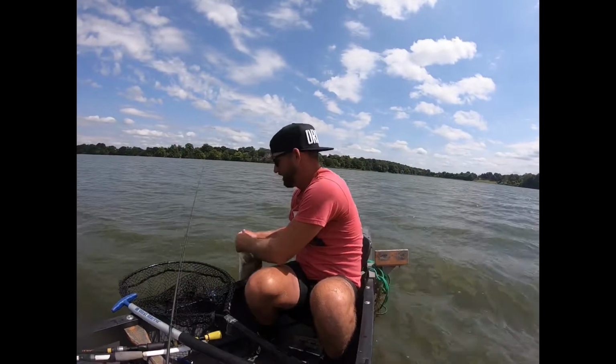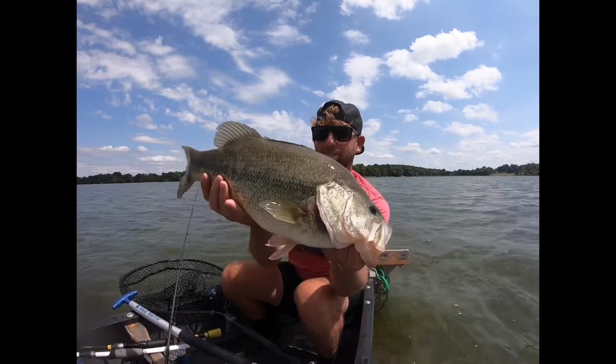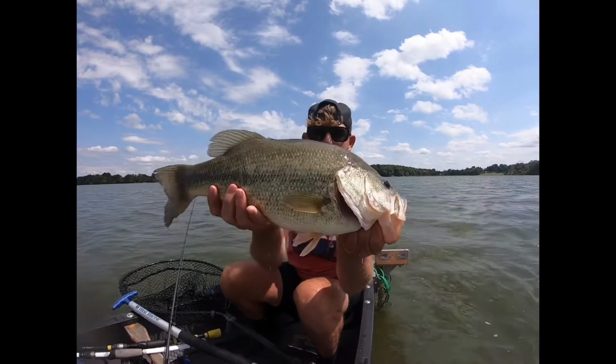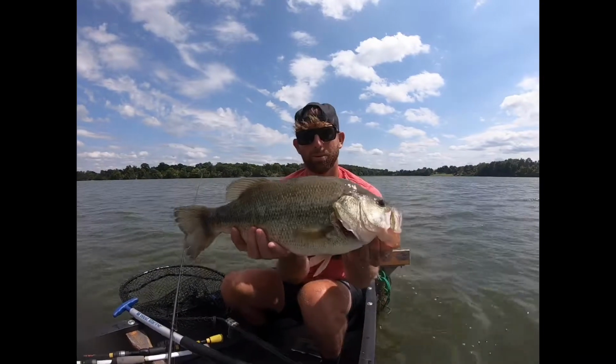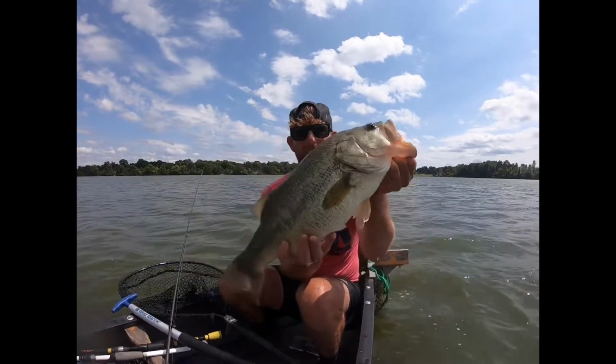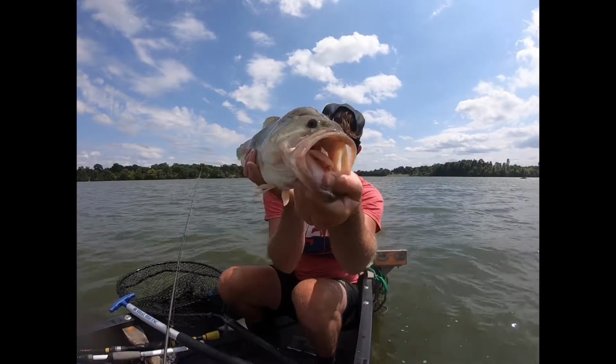Be right back. Alright guys, I performed surgery on that last fish. It took me about 10 or 15 minutes, so I'm wasting tons of time, but that's why I got the anchor out today. Whew, it's a really nice fish. We're going to let her go. Get her back in the water. You can see how wet she is. I had to perform surgery in there.